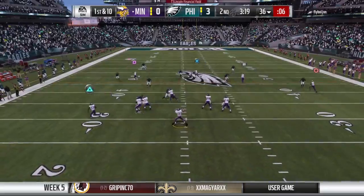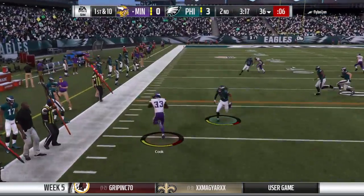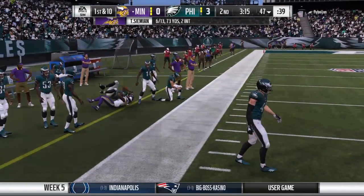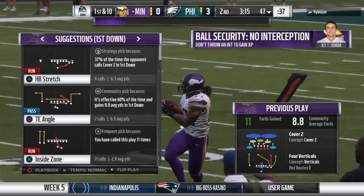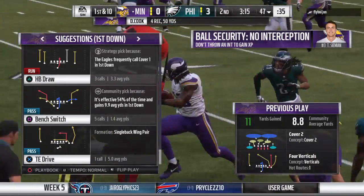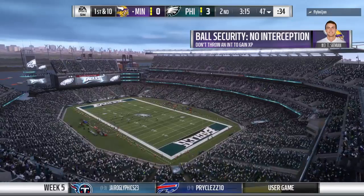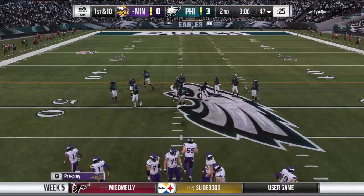On first down, it's Simeon. Out to the flat. That's complete to his running back. Give him 11 yards that time and a new set of downs. I know most of the time when the ball's in the air, you're thinking wide receiver, tight end, but running backs, they can be a big part of any passing offense nowadays.